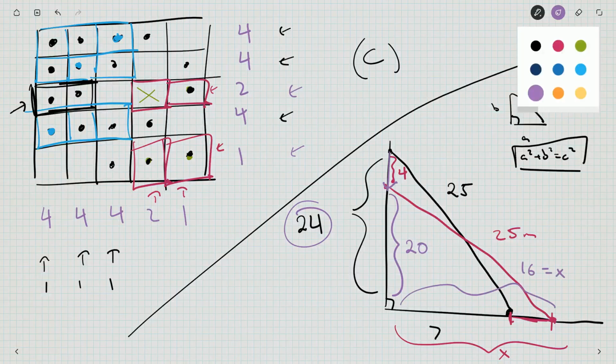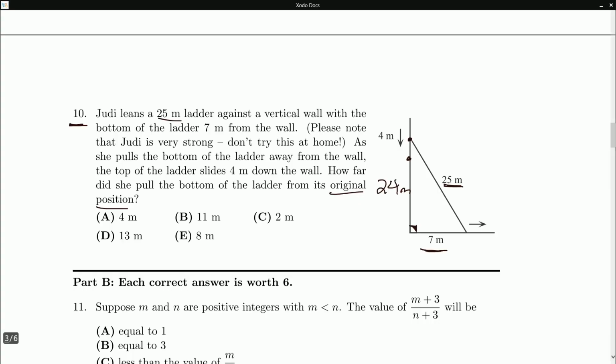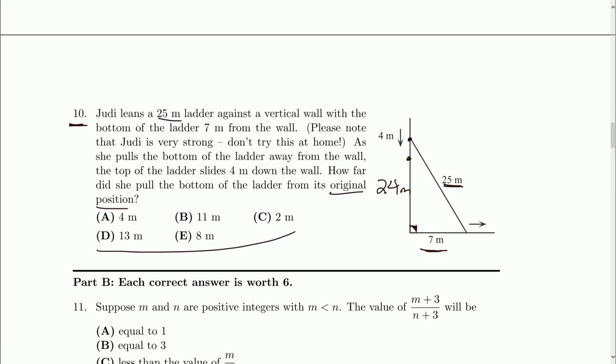And the difference between 16 and 7, Judy has pulled the ladder out by 9 meters. Now, of course, you could show a bit more work. On the Fermat, it's multiple choice. You don't actually have to show your work. So as long as you're making these connections, if you've got these Pythagorean triples, as I sort of have them memorized, this question is not too much of a challenge. And 9 is not one of the answers.